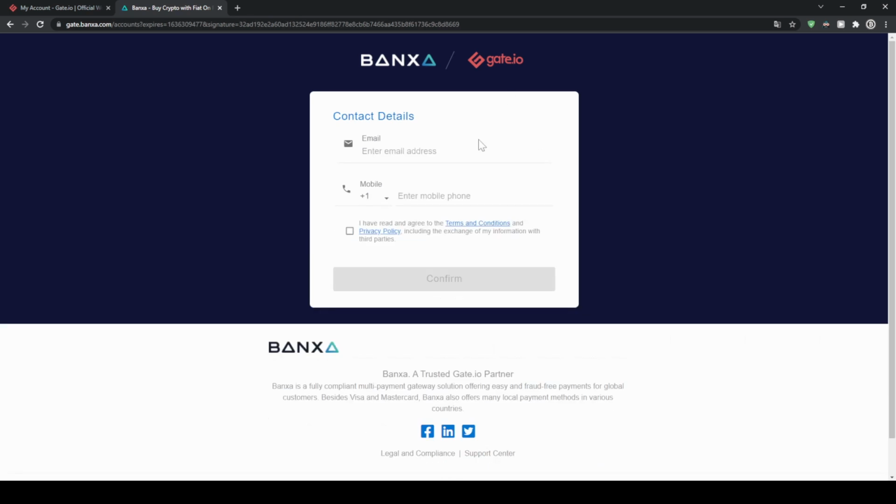And then in the next step, just enter your details, for example, your credit card details, and then you can confirm the purchase, and then it will appear right in your Gate.io account.